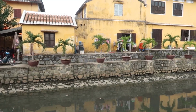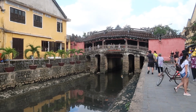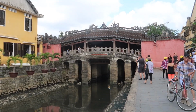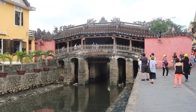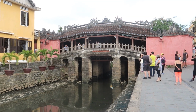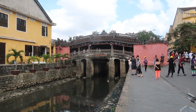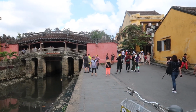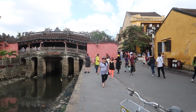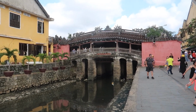A very popular photo spot here in Hoi An is the Japanese bridge, a small little bridge, probably not even 20, probably like 15 meters max, but yeah, a lot of people come by here, take photos outside, inside. But again, the architecture is so splendid overall, you can find photo spots all throughout the city.